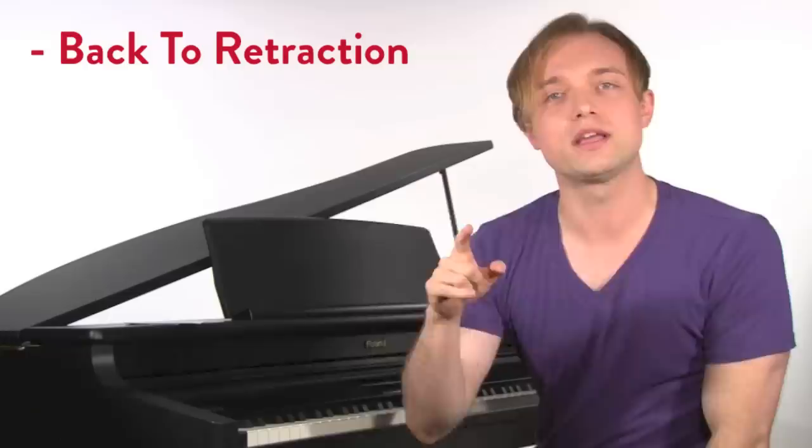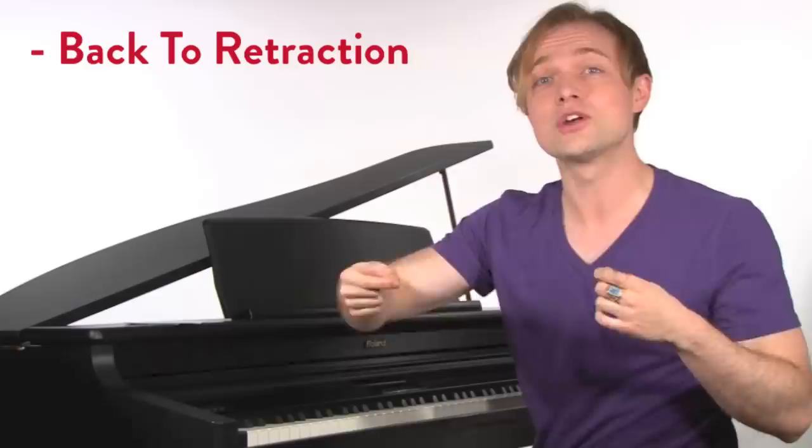That's the retracted sound again to try to get more space. But again, you can hear that's too much space for my sound. The tongue's in the way.